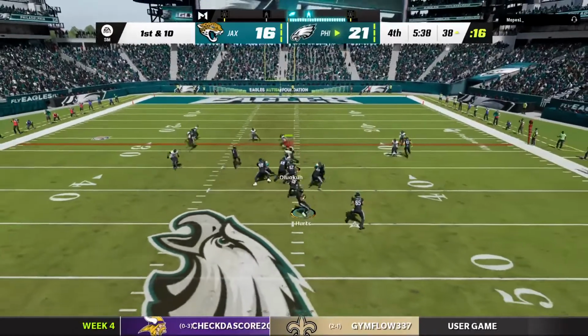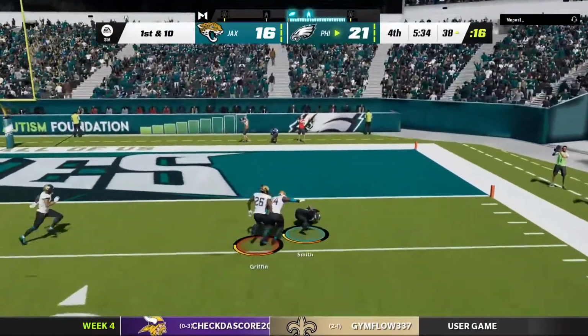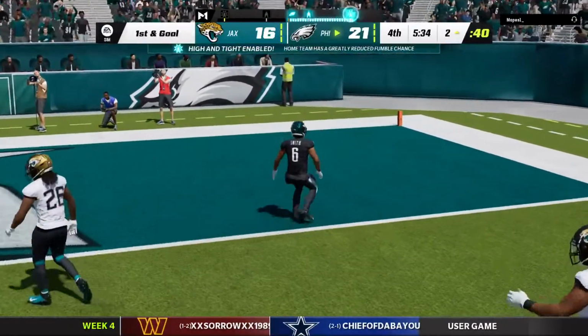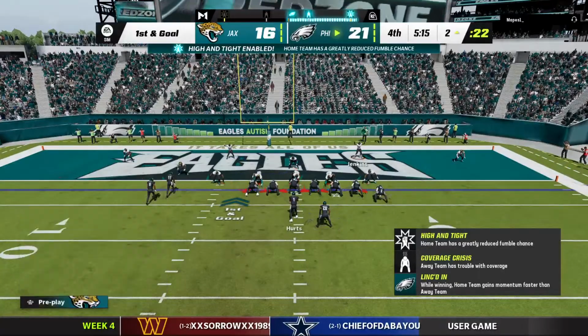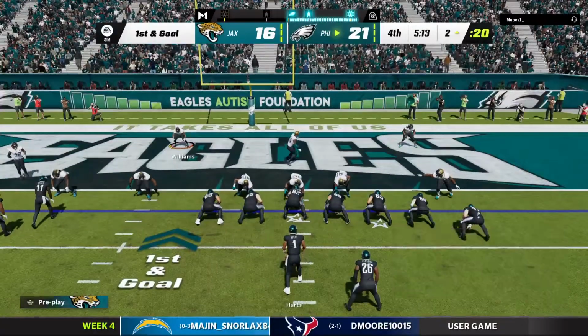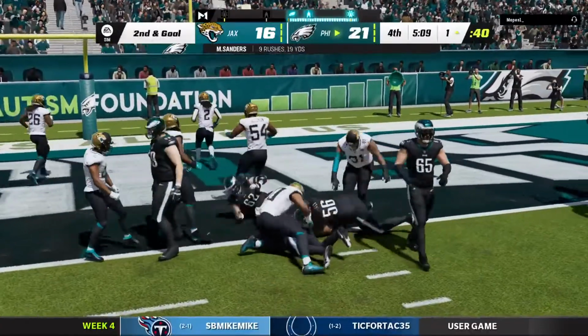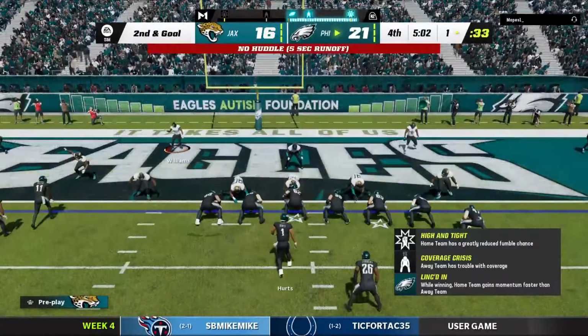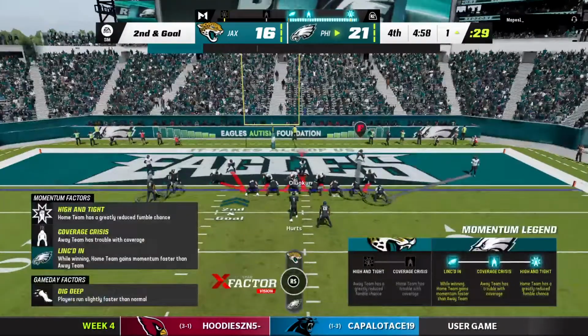Play action. Here's Hurts. And this is caught inside the 5. And they are able to stop him, but he does take it all the way to the 2. Sanders trying to get to the goal line, but he's going to be stopped just short at the 1. 2nd and goal from the 1.